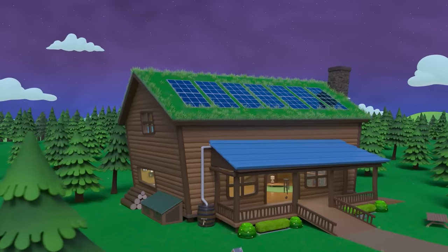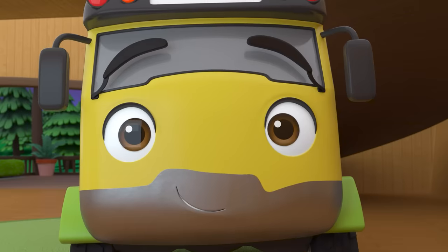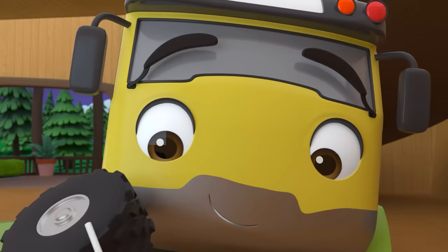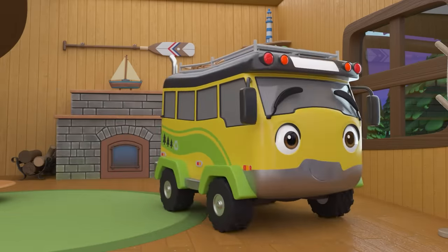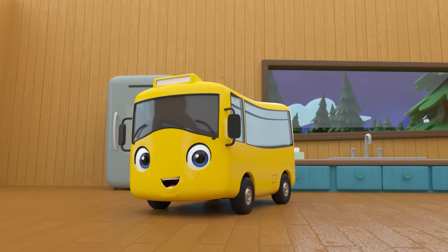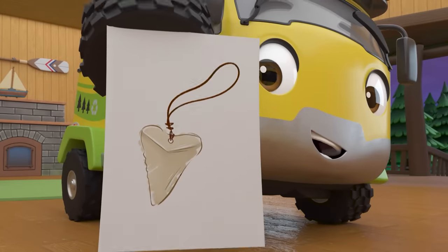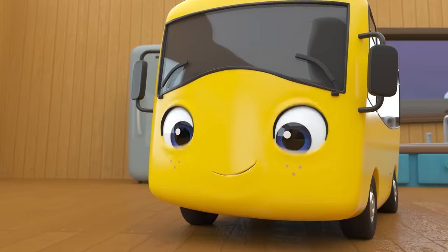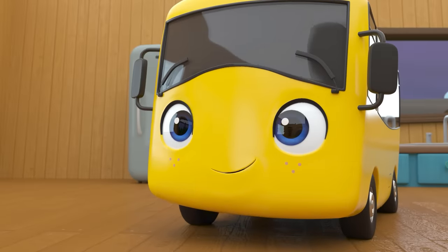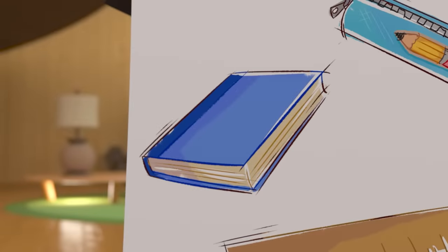Buster is at Daddy's house today. Oh look, it's Daddy Bus! Tomorrow, Buster is going back to school. It's going to be great! But first, they need to get ready! Daddy Bus has a checklist of everything Buster needs before he goes back to school tomorrow. He needs his rucksack, a lunchbox, his school book, a pencil case, and a ruler.